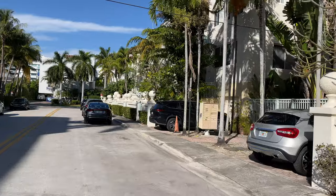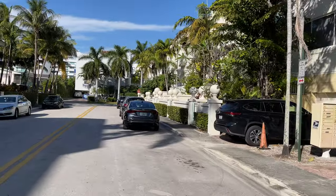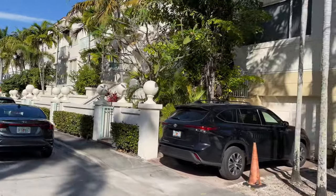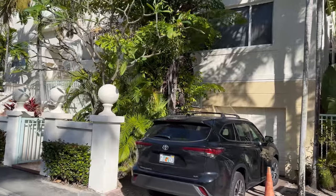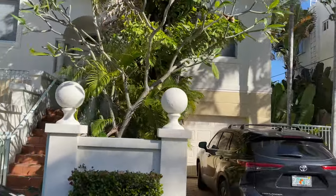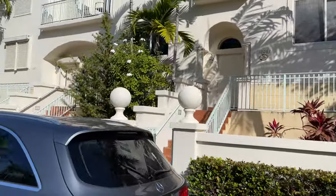So that's one thing that's pretty neat about Bay Harbor Islands. For such a small town, you can pretty much choose to live in any type of property that you want. You can live in a house, you can live in a nice townhouse like this. You see, this one's got a one-car garage, but I saw some other ones with two-car garages too.